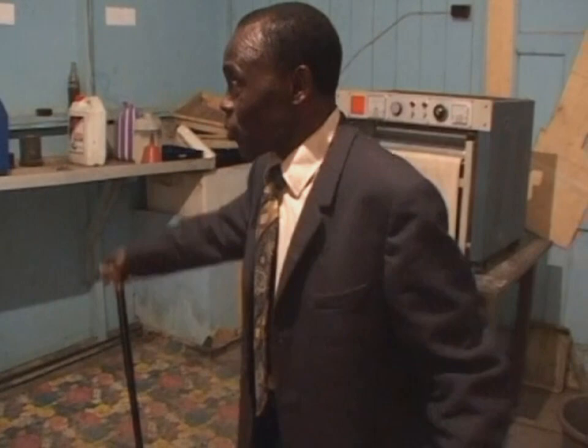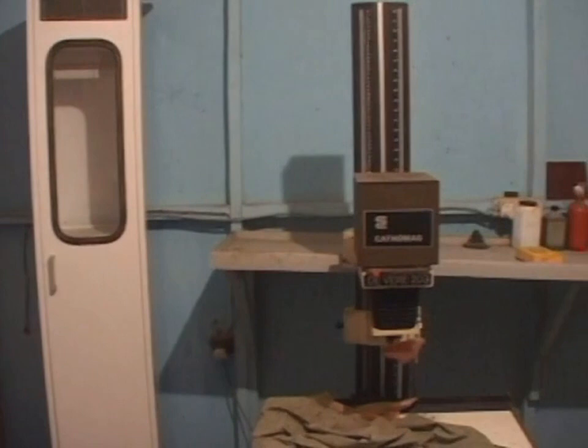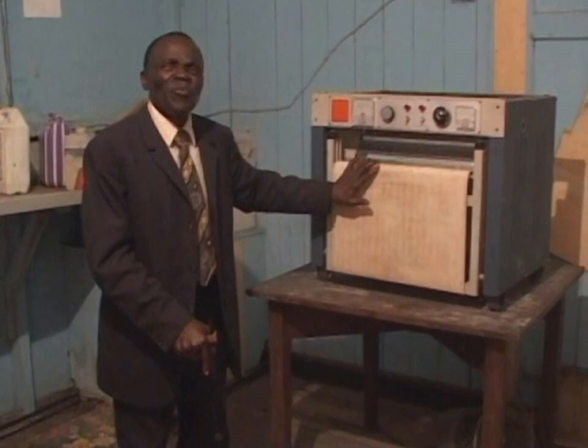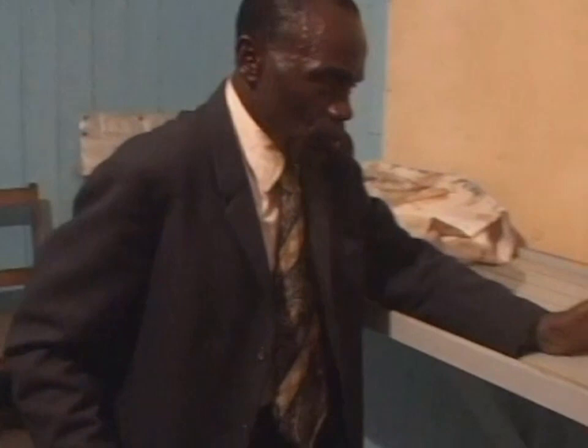We have a dry cabinet for rapid drying of films. This is the enlarger, and this is the rotary glazing machine. Once the pictures are well washed, they are dried here. You can dry very many; you just rotate and they come out dry. Here were the safe lights. You have the printing dishes here.